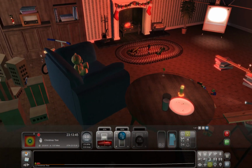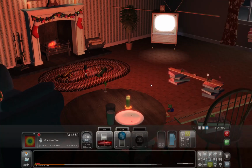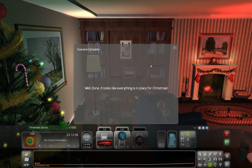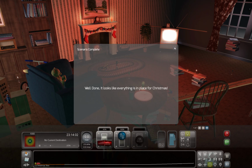This is the living room. You can see the milk and cookies, candle. You can see the track going around the table, the piano, the television. It says, "Well done, it looks like everything is in place for Christmas."